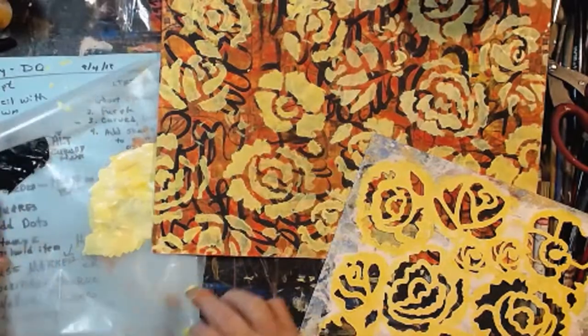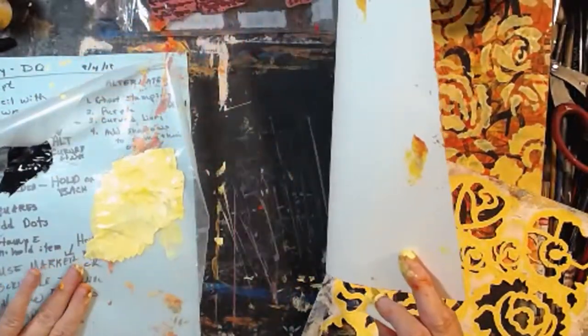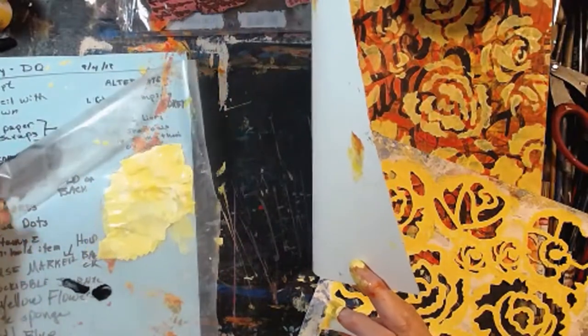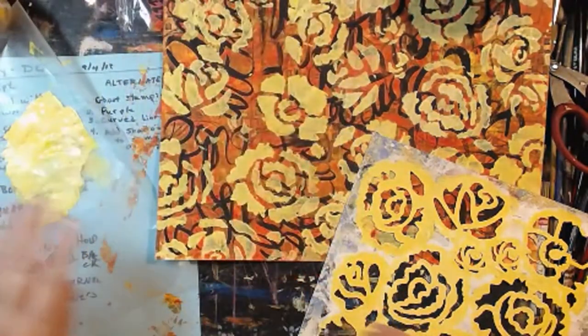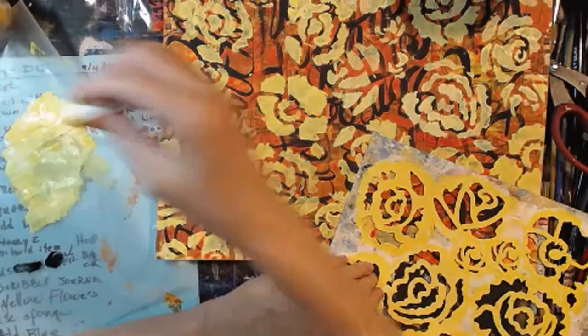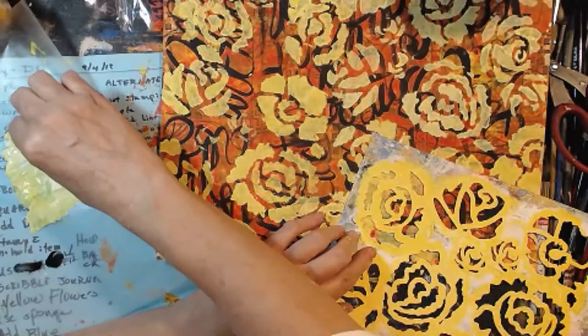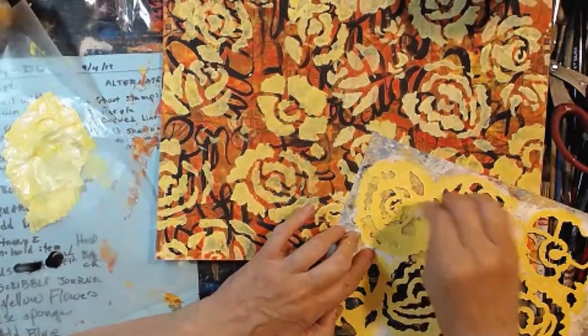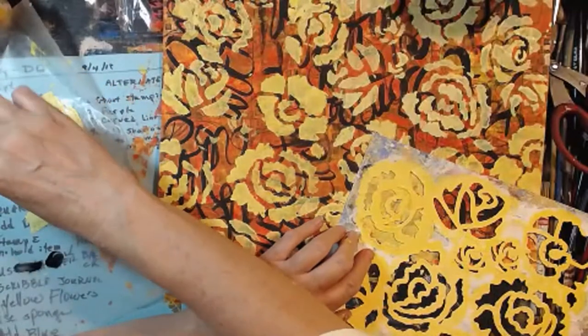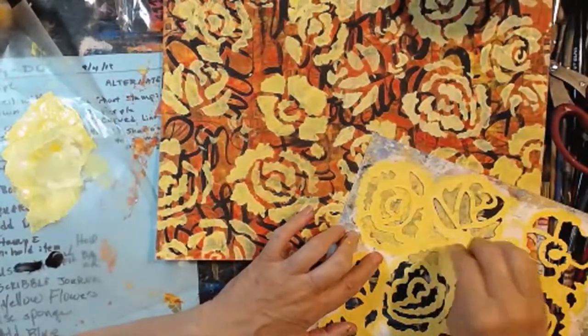Oh, I put it in my paint. Get out of there. I got the pretty on the back, black on my fingers. I don't have it on my shirt yet. I should have changed this shirt. Oh, dear.